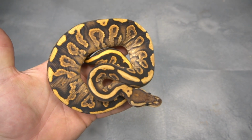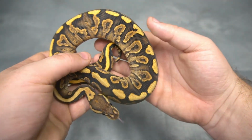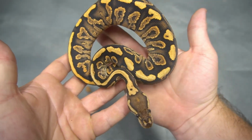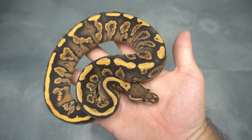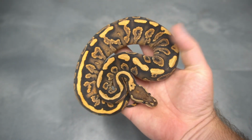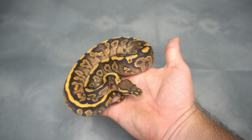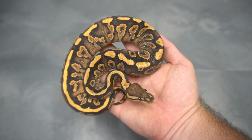I showed this girl off before in a previous video, but I figured I could give you an update on her. Man, I still don't know if it's OD, but this is a Fire Yellow Belly Black Pastel, 100% het clown. Super versatile female again. I mean, we know the Pompeii stuff is awesome. I think there's tons of different ways you can go with the black pastel stuff. This is getting brighter and brighter every single time it sheds.